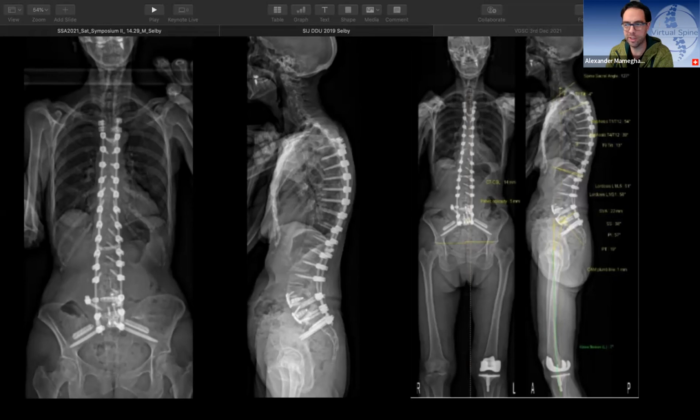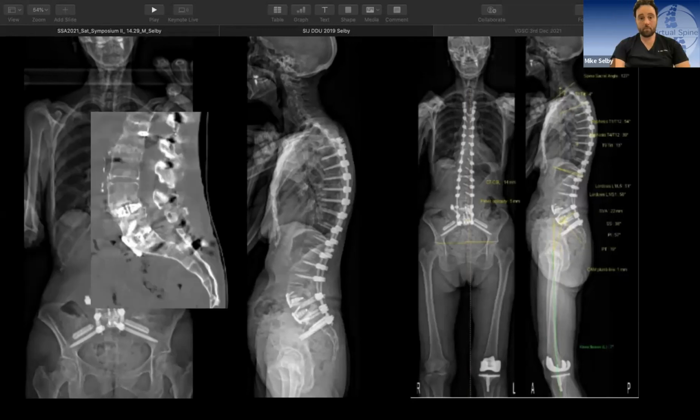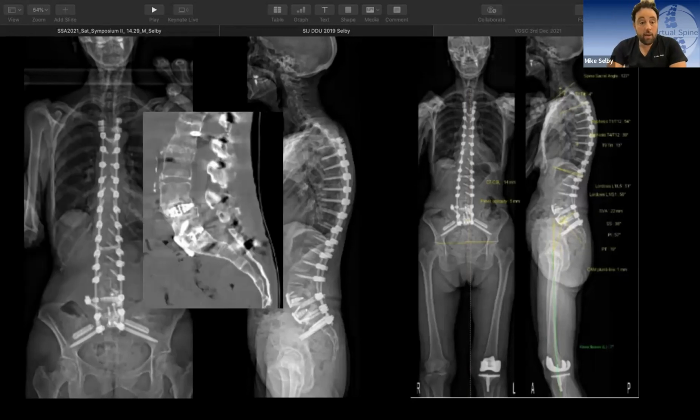Do you sometimes consider to go to the iliac crest to do like a kickstand connection? For me, 100%. It's easier. I don't want to miss the screw. The more screws down there, the better it is. No, I think the iliac kickstand is very good, but she wasn't coronally imbalanced at all, and so I didn't do that for this case, but I would strongly consider it.